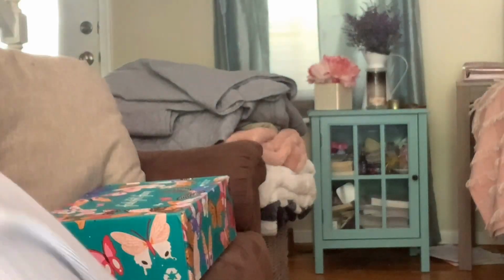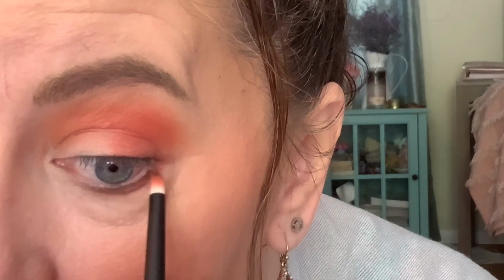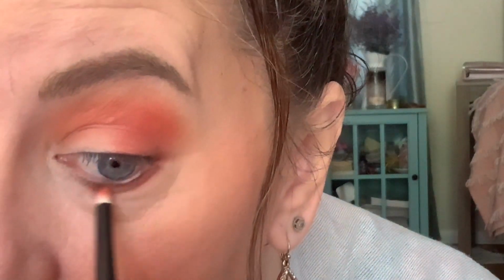I'm going to move this on the top too. This is such a pretty shade. I know you guys aren't going to be able to see it. Let me zoom you guys in. All right, hold on. So, can you see how pretty that is? It's just stunning. And this little brush is so precise. I love it so much. It's a good little brush.